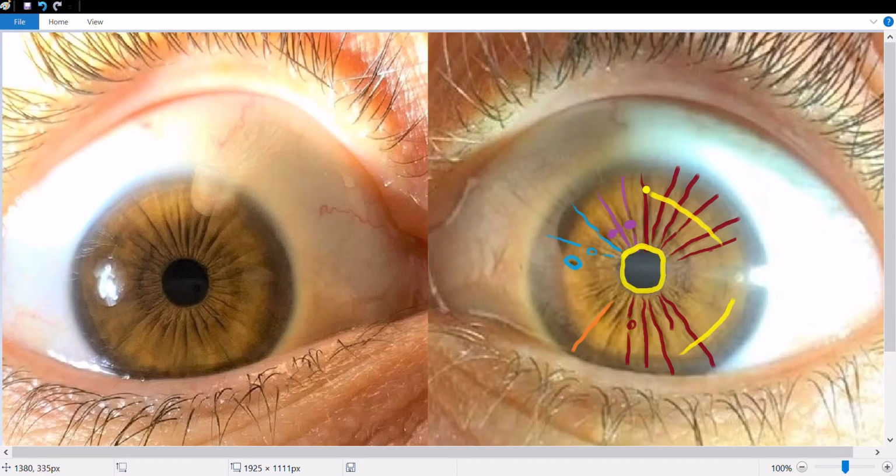We can see them a little more prominently in the right iris. And we have been seeing throughout this series pretty much every eye that I've looked at, for the most part, I think there may have been one exception so far, there have been nerve rings. Okay, let's move on to the right iris.